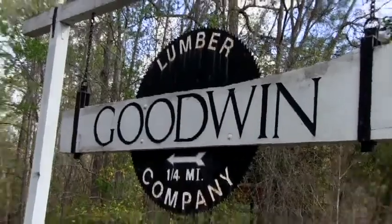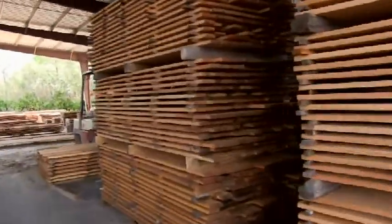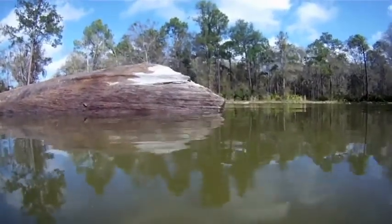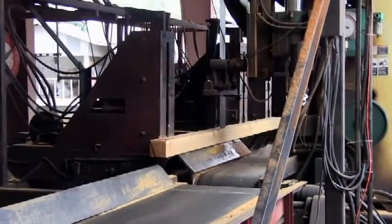We're in the woods north of Micanopy, Florida today, and it's the home of the Goodwin Heart Pine Company. It was founded by George and Carol Goodwin in 1976, and what the Goodwins do is they recover 200-year-old logs from the bottom of riverbeds, and they transform those logs into beautiful and sturdy lumber using their very own sawmill.